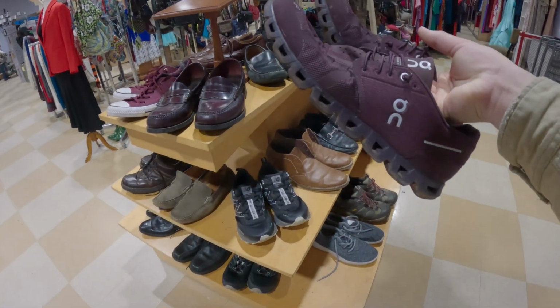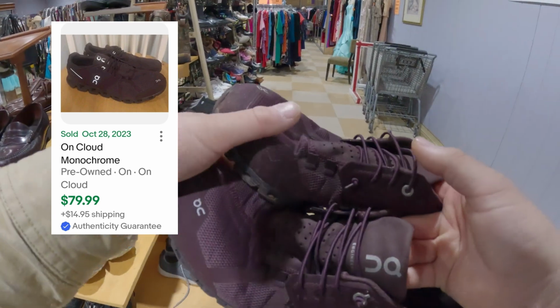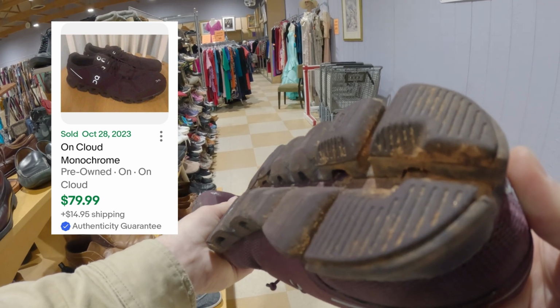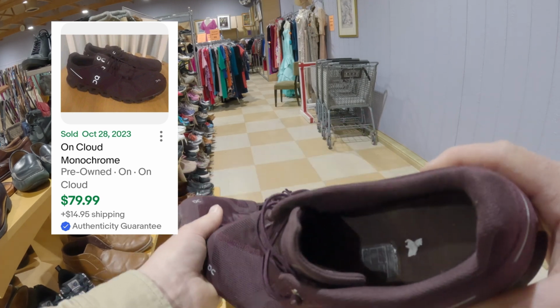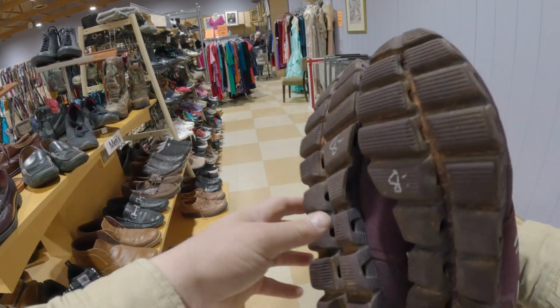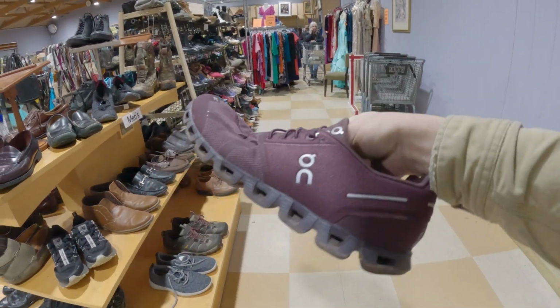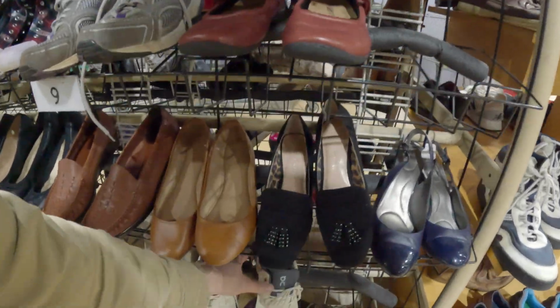Now going over the shoes, I definitely see these On Clouds, and they were only $8. These are the On Cloud monochromes, and they were in great condition. They were dirty, but they cleaned up real easy. This is a great shoe brand to pick up. High sell-through rate. I paid $8 for these again, and just a little bit of cleaning and getting these listed, but $8, a really great pickup. If you see On Clouds, definitely pick them up. Look for the wear on the back of the heels and look for holes.